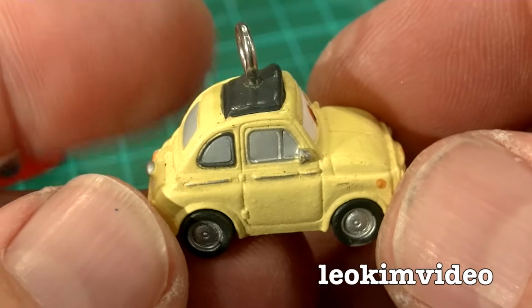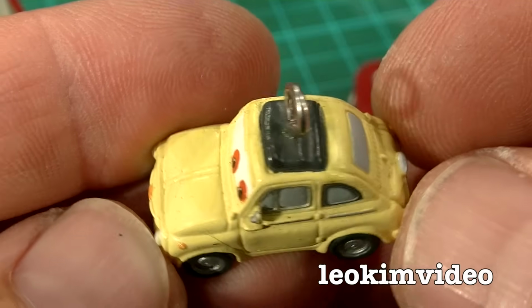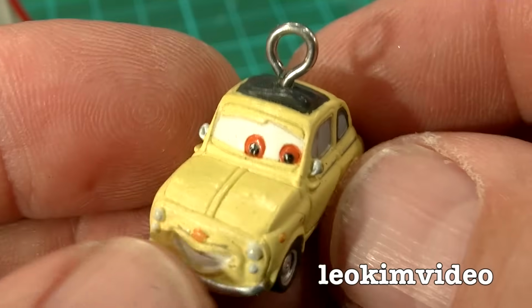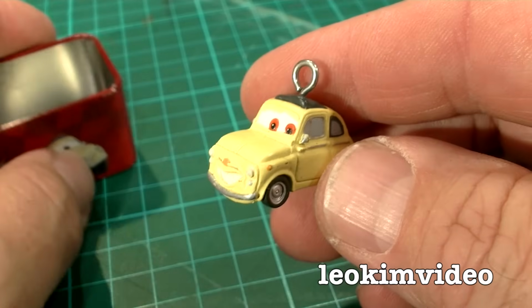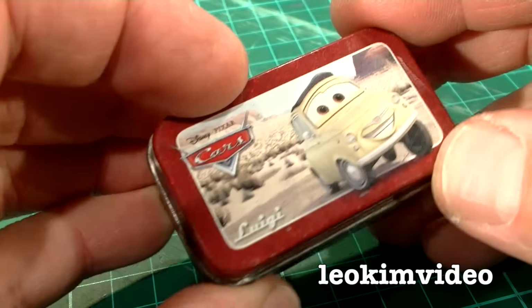You can see the size of it in my hands there. It's lovely. I mean, I like little things that are detailed like this. Maybe you can tell me more about this little toy. Obviously, I'm curious about the McQueen version of that because I like to collect Lightning McQueens.